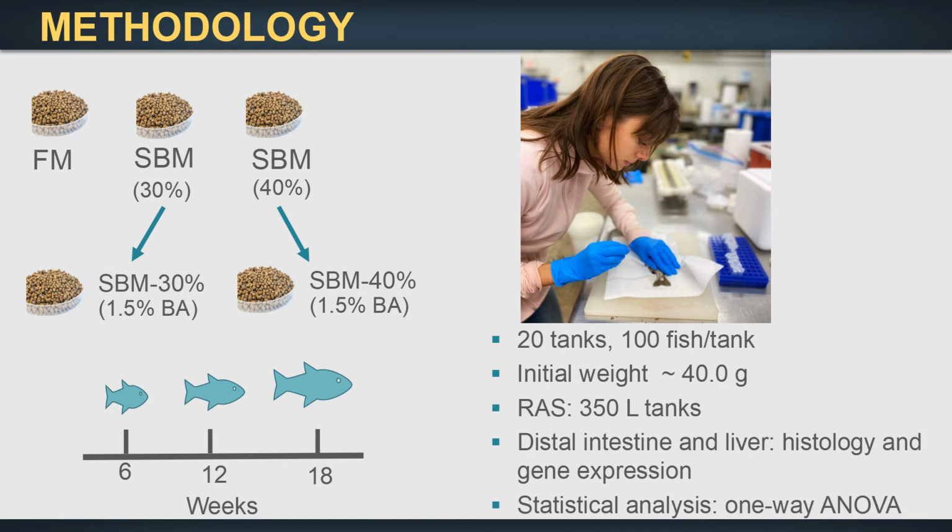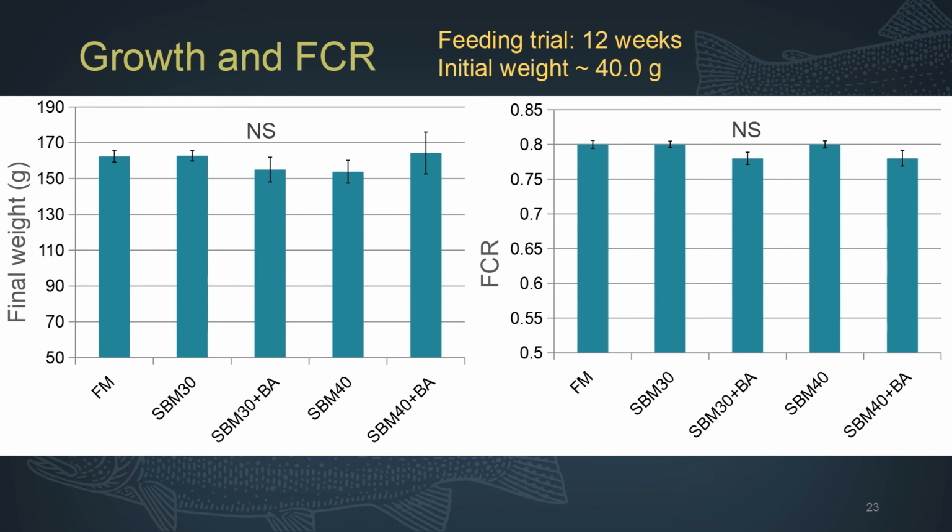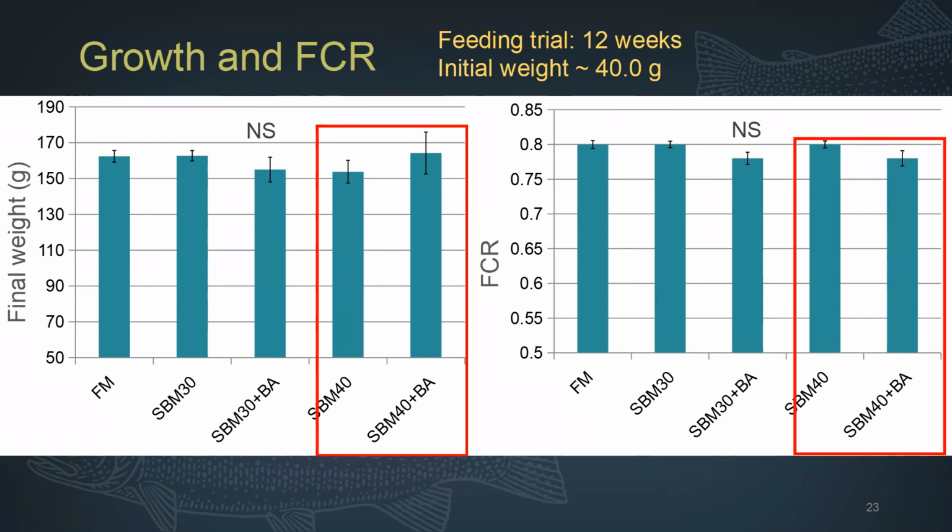So we have six diets: fish meal, soybean meal at 30%, and soybean meal at 40%, each with and without 1.5% bile acid. We ran this experiment for 18 weeks, and we sampled at 6 weeks, 12 weeks, and 18 weeks. There was no significant effect of bile acid on growth, but numerically you could see the growth was increased. FCR was decreased by adding this bile acid.